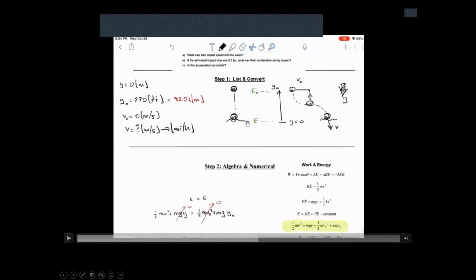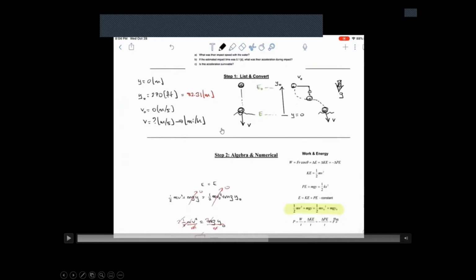What if these people decide to jump? If they say, forget it, let's hold hands, suicide pact, just jump. What do you think is going to happen? Do you think the speed is going to be larger, the same, or smaller? Once again, assume that mechanical energy is constant, so ignore friction. Final height is going to be the same, zero. Initial height is going to be the same. So in essence, you're forced to use the same equation.